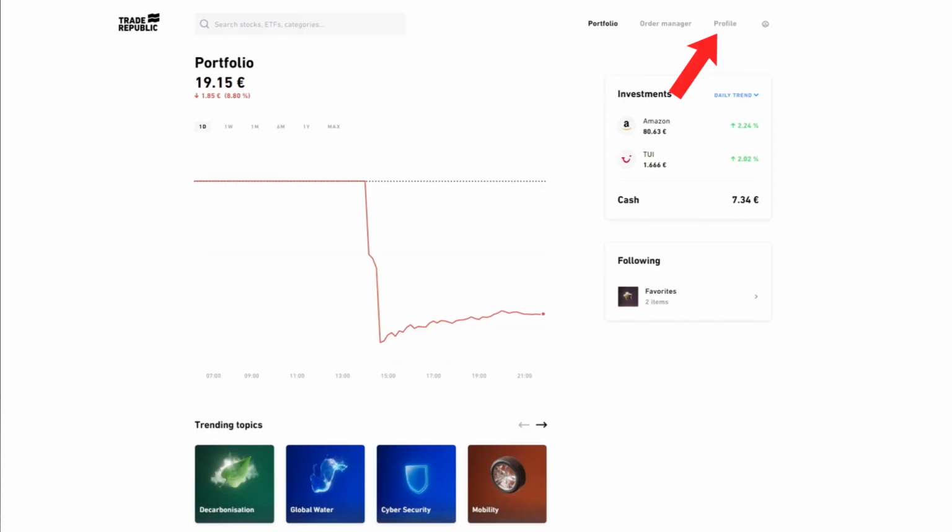The profile section is where you'll find updates about your account, transaction history, important documents, and the ability to deposit and withdraw cash to and from the platform.